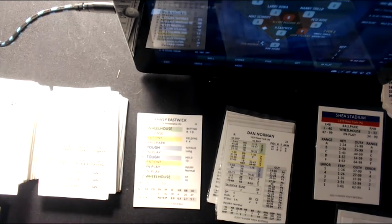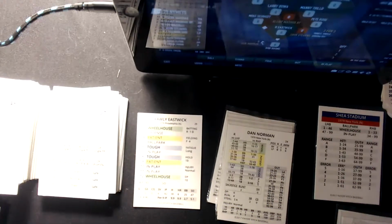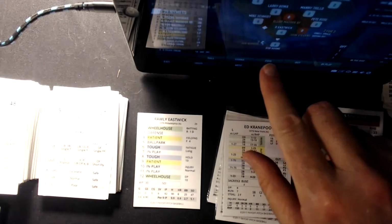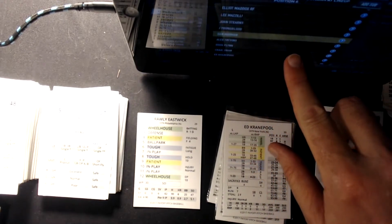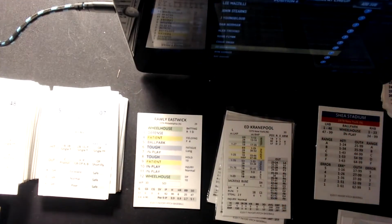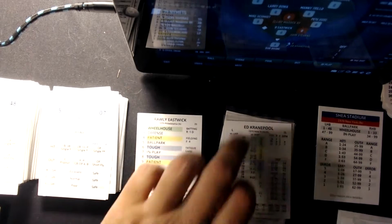And you know what? Dan Norman is our right fielder. We're going to pinch hit with my favorite Mets player, who lasted all the way from basically the team's inception till the late 70s. I think 1980 or 79 is his last year, I believe. Eddie Kranepool is coming in to bat. He's a left-handed batter. He's going to bat for Dan Norman. Ed Kranepool, a Bronx native, playing with the Mets.